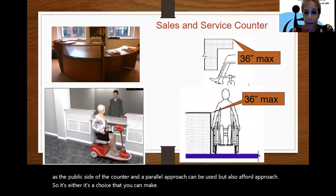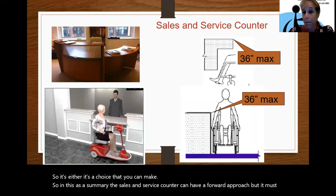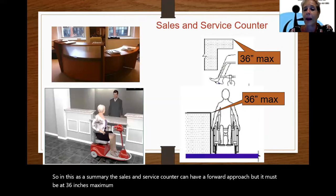As a summary, the sales and service counter can have a forward approach, and it must be at 36 inches maximum of height and 36 inches in length, and also a parallel approach can be used.